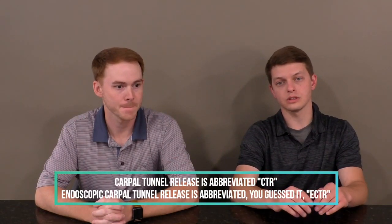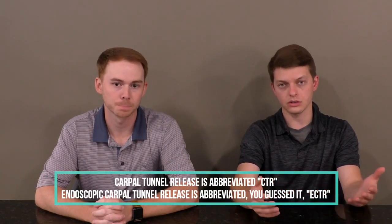So let's talk surgery. There are 2 main options at present. There's the open carpal tunnel release or an endoscopic carpal tunnel release. They're both doing essentially the same thing, which is cutting through the transverse carpal ligament, which is also known as the flexor retinaculum. You're basically taking the roof off of the carpal tunnel.